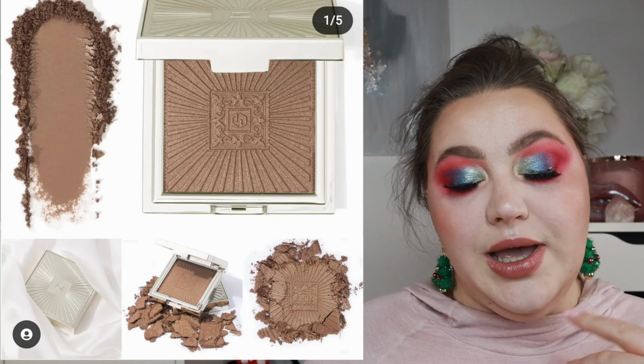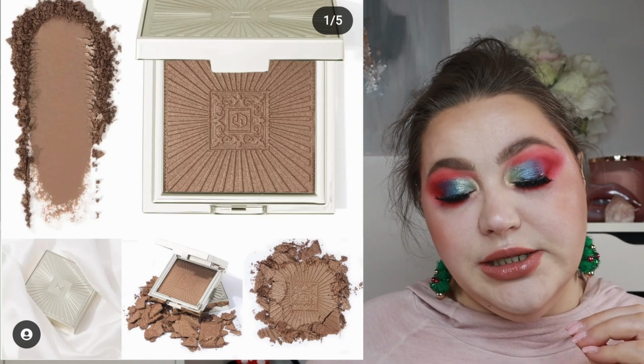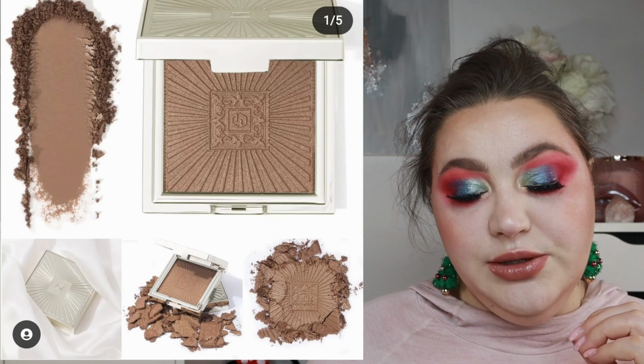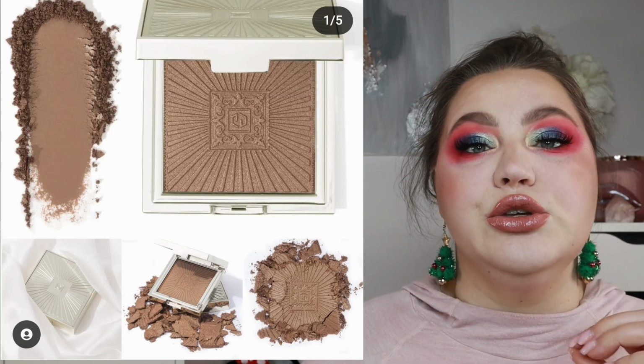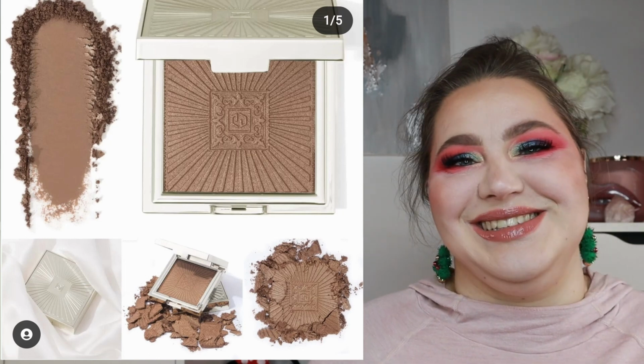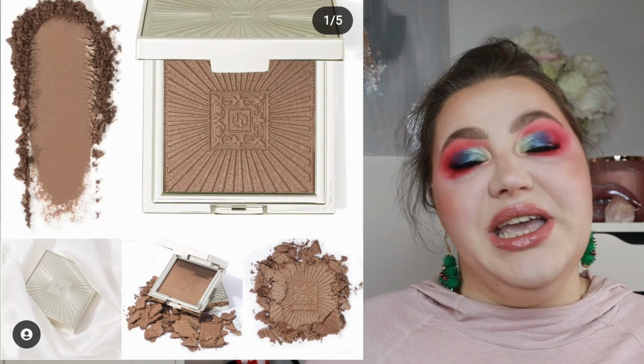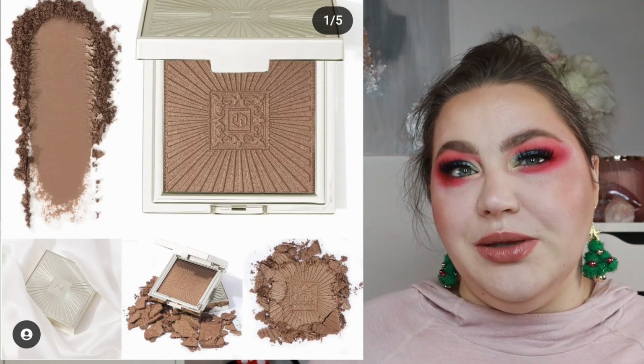Yeah, it is an illuminating product with a healthy glow, a butter bronzer, blush, and highlighter combined, a buttery formula, buildable pigmentation, and it's a universal shade. I hate that word, universal shade, because it's not. Listen, this is not a highlighter for me. It may not even be a bronzer or blush for me. You know what I mean?